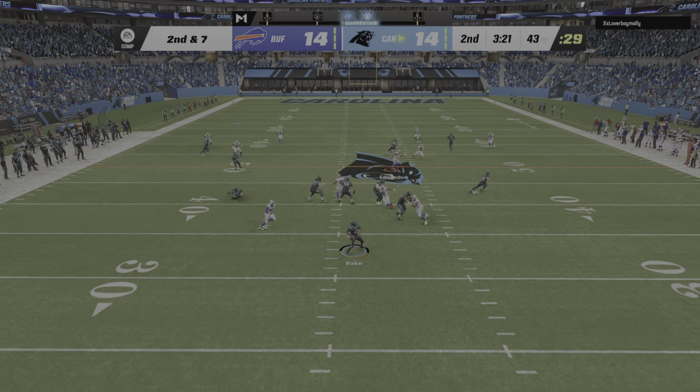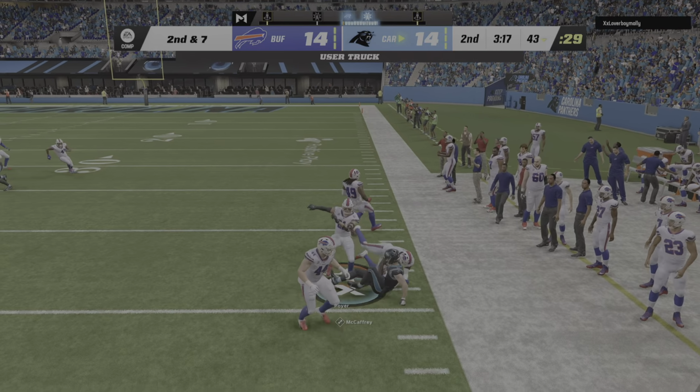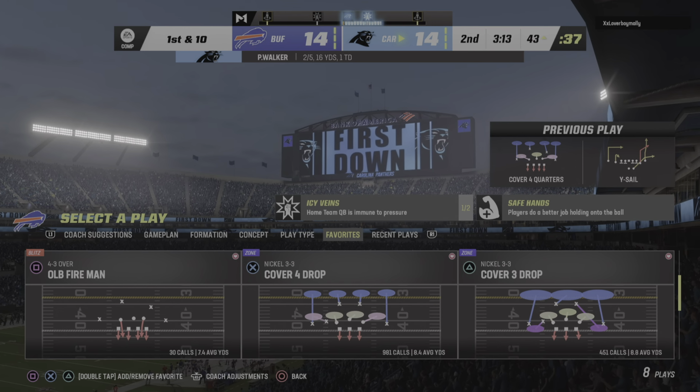Now Walker. He'll get this out wide here to McCaffrey. And he'll be brought down on the other side of midfield at the 43.